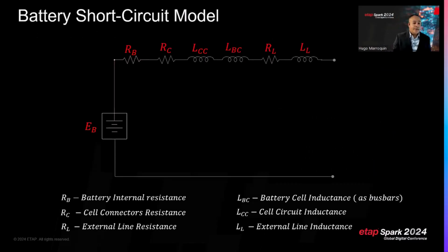The battery equivalent circuit for short circuit calculations is shown in this figure, where RB represents the internal battery resistance, EB is the internal voltage of the battery, and RC is the resistance of the cell connectors that we saw previously. The term LCC represents the inductance of the cell circuit. LBC is the inductance of the battery cells that are considered as bus bars, as I mentioned in the previous slide. The internal inductance of a single cell can be neglected, as it is typically set to 0 in most models.